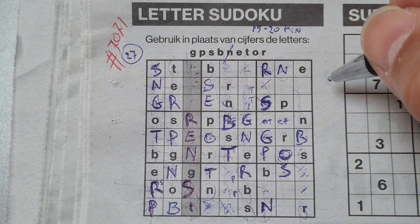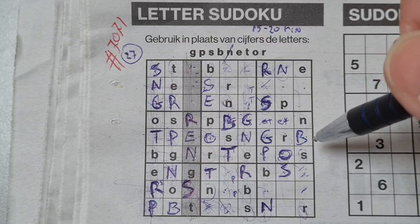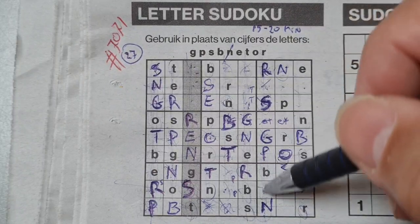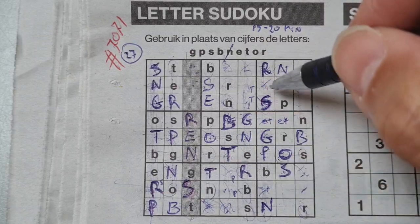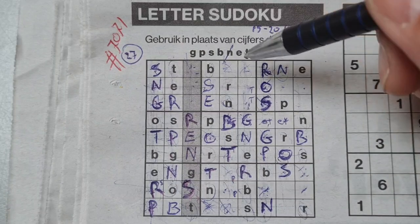Alright. G, G. E, T and an O. Need an O here. We need an O in this column. Well, here can be O, because we have O in this row, no O there. So the only place left for the O should be there. So the E and T are left. E and T, okay.